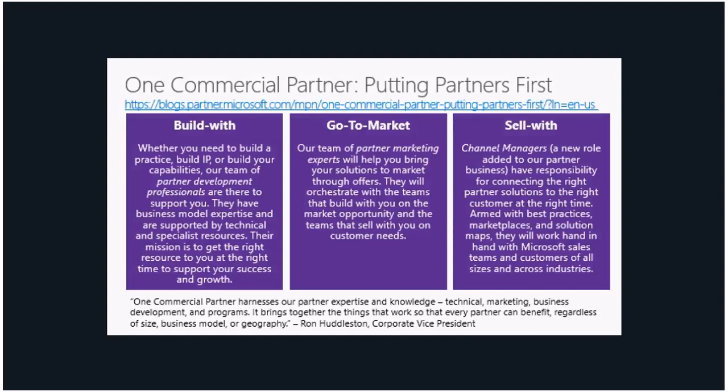Another big thing that was talked about at Microsoft Inspire was this whole new One Commercial Partner model. Ron Huddleston, our corporate vice president of the One Commercial Partner Group, kicked that off on Monday morning, and then Gabriella Schuster also came back on the back half in the Wednesday morning keynote as well. I wanted to take a second to reiterate some of those concepts that they talked about and what these words really mean.